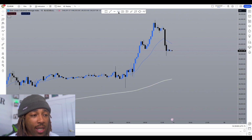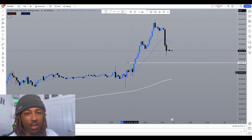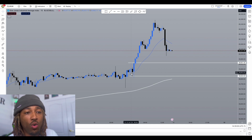Once that candle closes, we're going to take out our mark-off tools, use the horizontal ray most likely, and mark off the top wick and the bottom wick of that candle. Pretty simple, but that first 15-minute candle once it closes. So now we got the two wicks of this 6:30 candle marked off and ready to go.